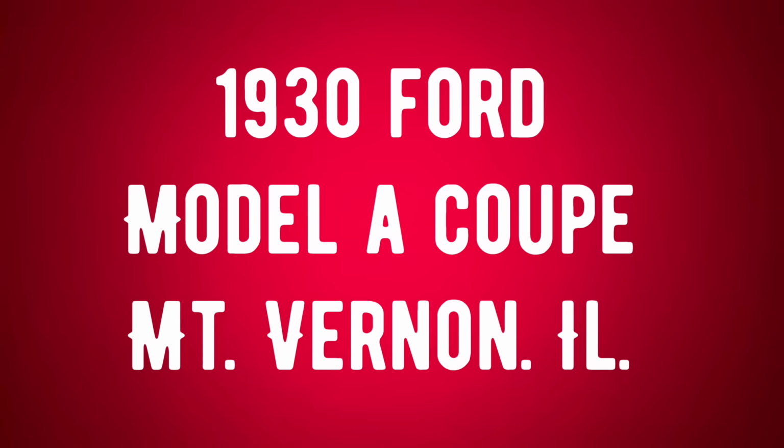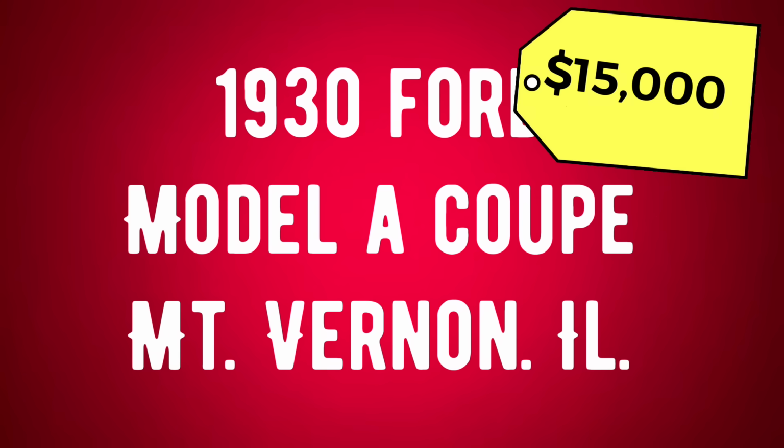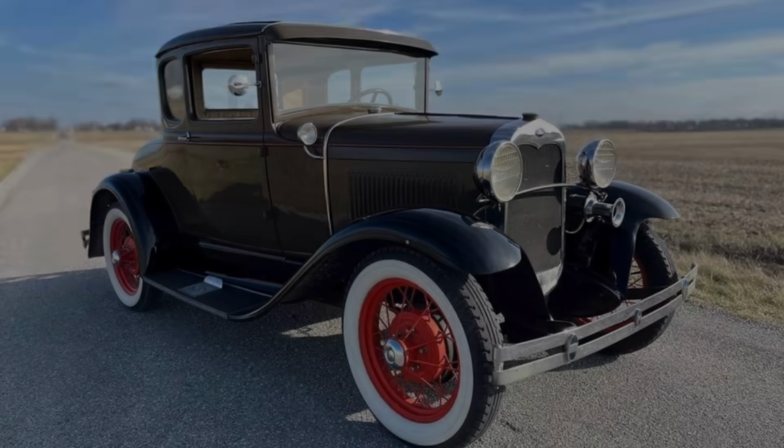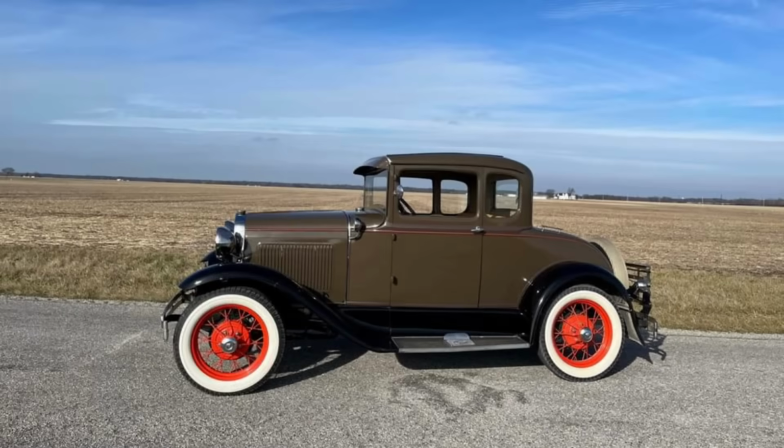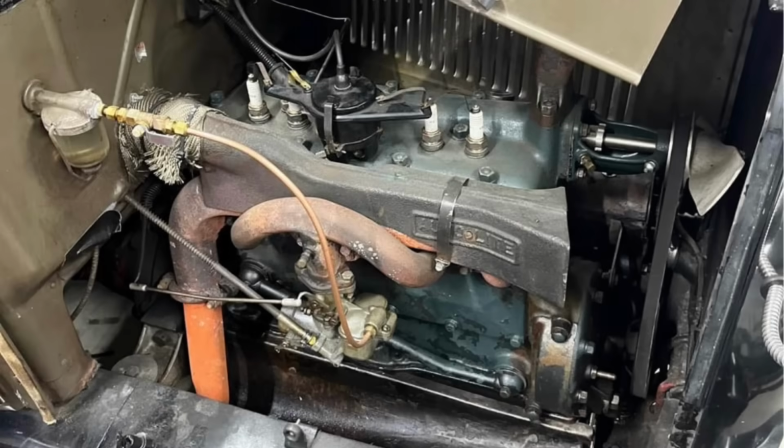Number 4, 1930 Model A Ford Coupe, listed in Mount Vernon, Illinois for $15,000. This 1930 Ford Model A Coupe has undergone a recent restoration just a few years back and has been driven less than 10,000 miles since then. This classic car features a sporty rumble seat, sports classic red wheels, a vintage look brown and black paint combination on the exterior, and an original styled tan interior.